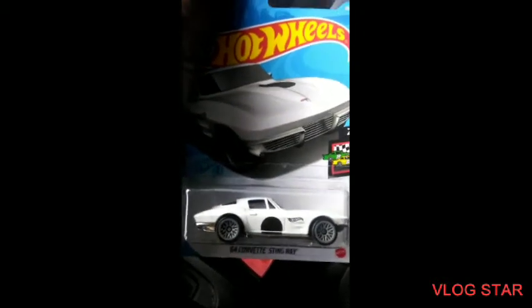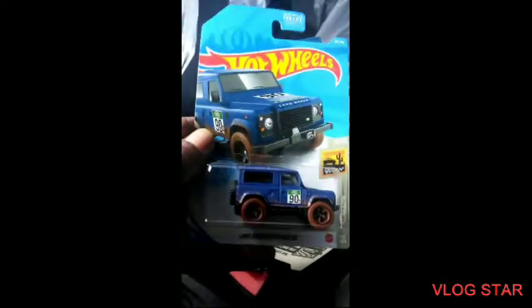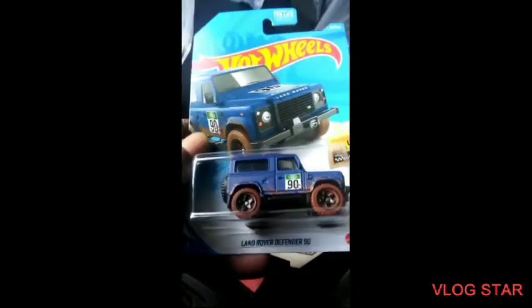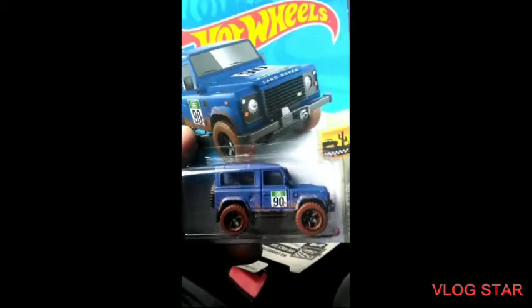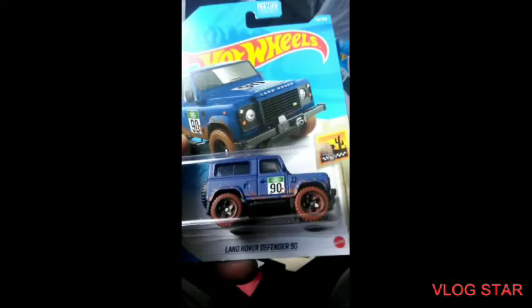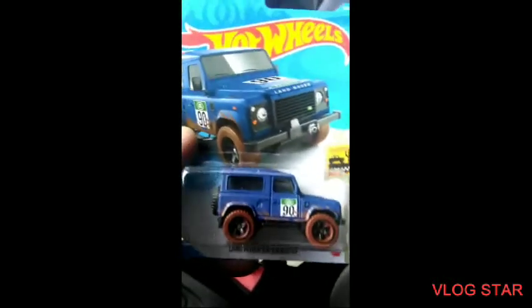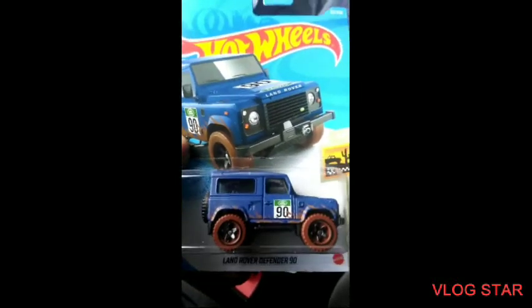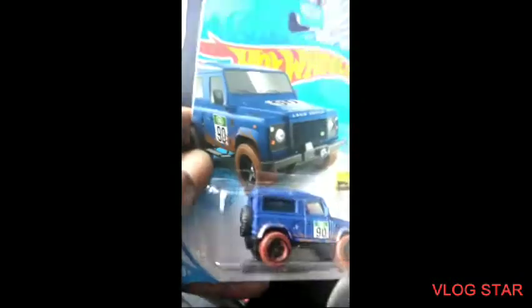Oh, my God. We got the Land Rover Defender, another variation color. I want to say a bluish. It's blue off camera, but I don't know why it's coming up like that on camera. But you got the mud tires, the mud splashes across the bottom of it. That's pretty dope. They should have put some mud on a spare tire in the back. That would have been dope.